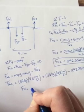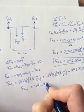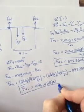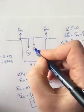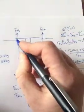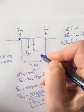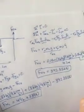And when you do that, you get an Fn1 of 496.4339 newtons. So Fn1 is bigger than Fn2. If you pause and think about that for a second, it should make sense, because the person's closer to Fn1. So Fn1's taking more of the overall weight than Fn2. Okay, so that's number 27.